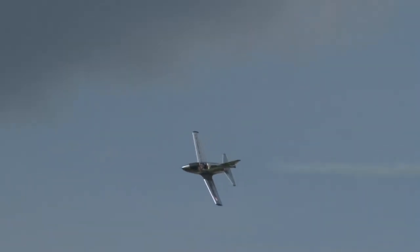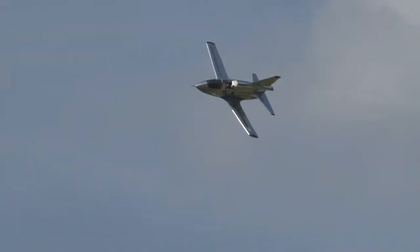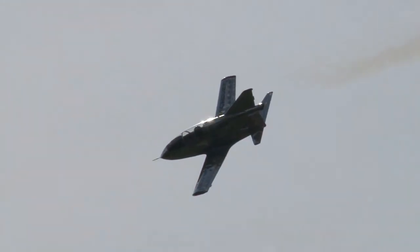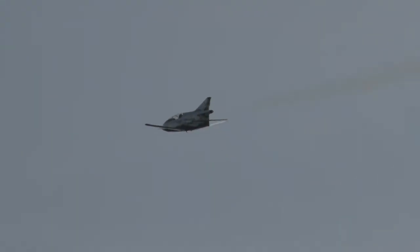Here you go, ladies and gentlemen. Photo pass from the right. Justin Lewis, the FLS Microjet. I got that for you. Way too much fun. Oh, yeah, I'm having a blast.